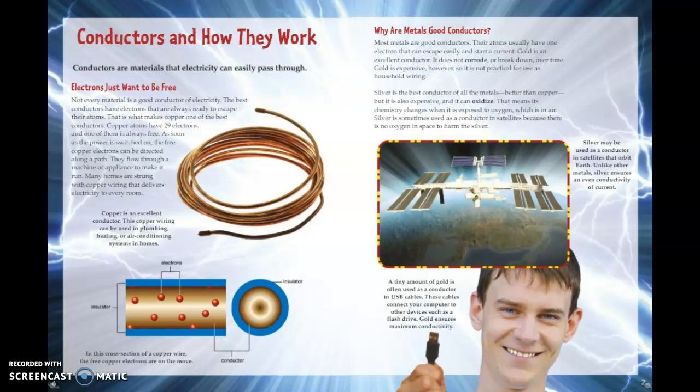Gold is an excellent conductor. It does not corrode or break down over time. Gold is expensive, however, so it's not practical for use as household wiring.